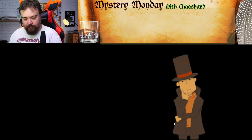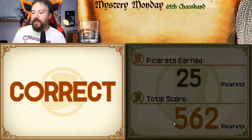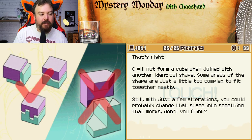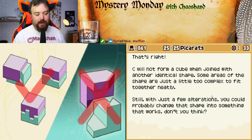Submit. This should do. But no, I have one of those. I got it. It's sitting on my bed with all of my other stuffed animals. That's right. C will not form a cube. Yeah, okay, because you can't fit it the right way. Yeah, here, I'll go grab it really quick.